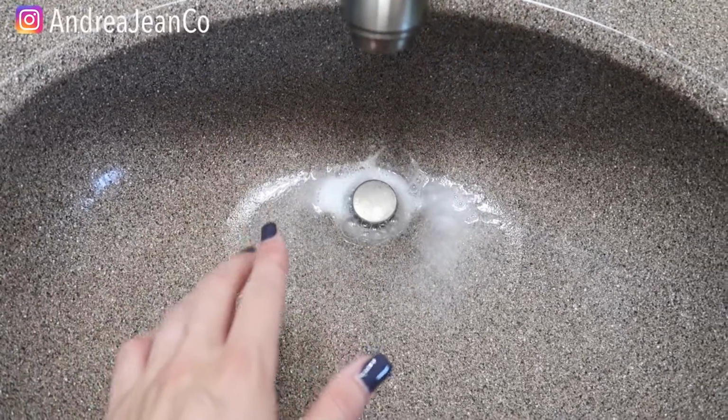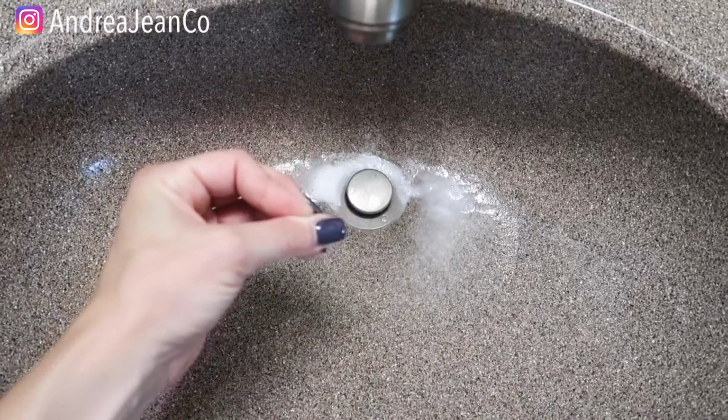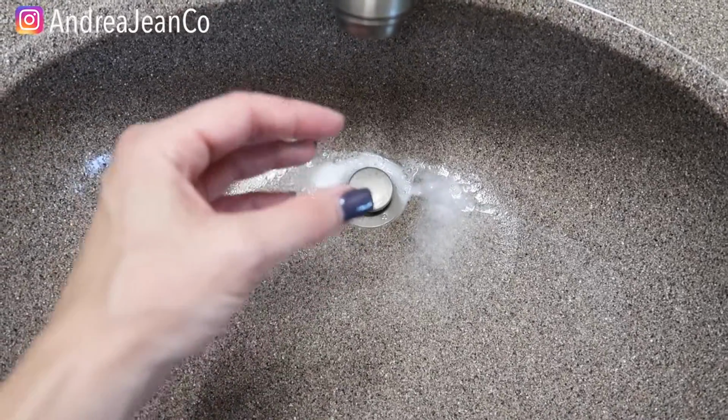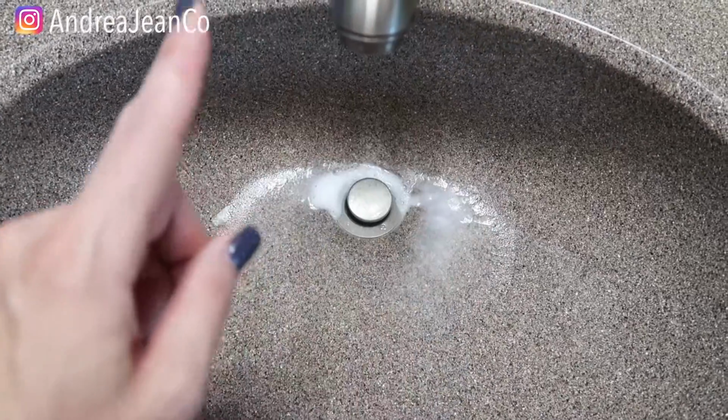All right, so we're going to let this sit, I would say 15 to 20 minutes, to let it work its way down the drain to really use that carbon dioxide gas to help move anything that's stuck down in there. We'll come back here and I will show you the next step.